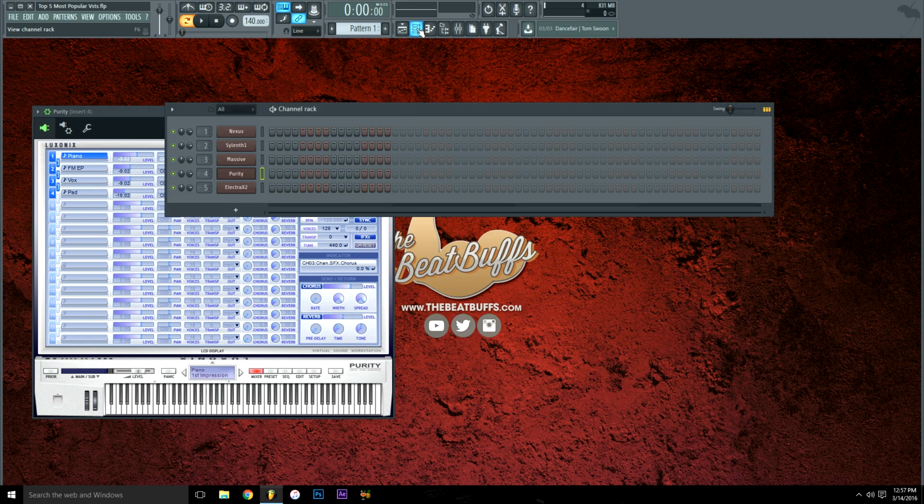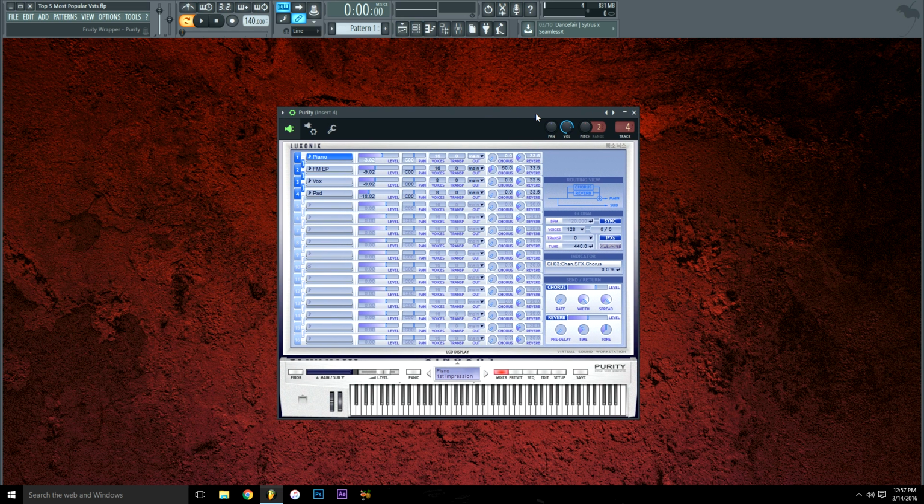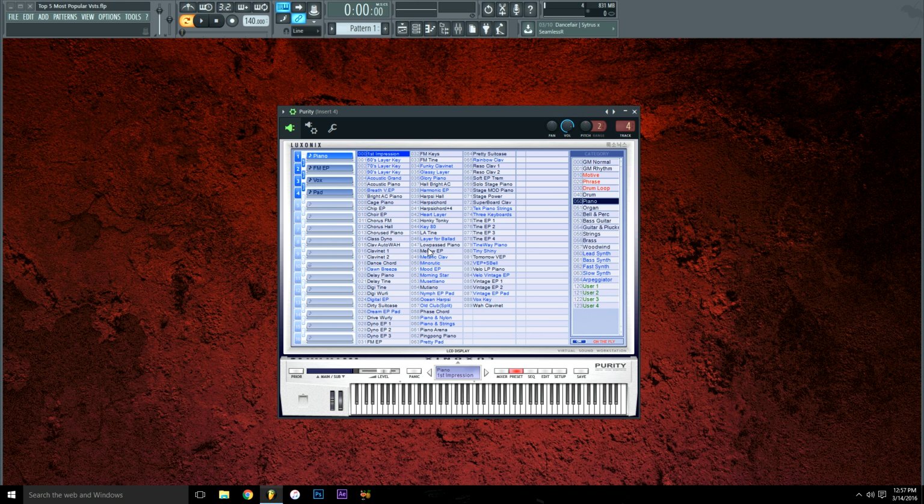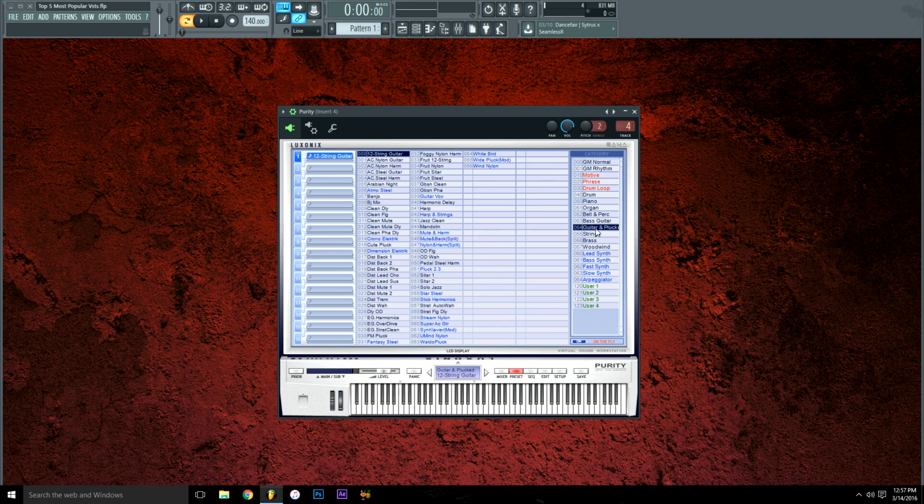Number 4, I know this is a pretty old VST, and I feel like the past year or so people have stopped using it as much, but I still think Purity is one of the most popular VSTs out there. Every single producer's house I've either gone to or just talked to, I've seen them use Purity, and I know a lot of producers that use Purity. I won't say who, because I'm not sure they want people to know. You never know. But Purity is pretty dope because they offer a lot of sounds, as you can see here.